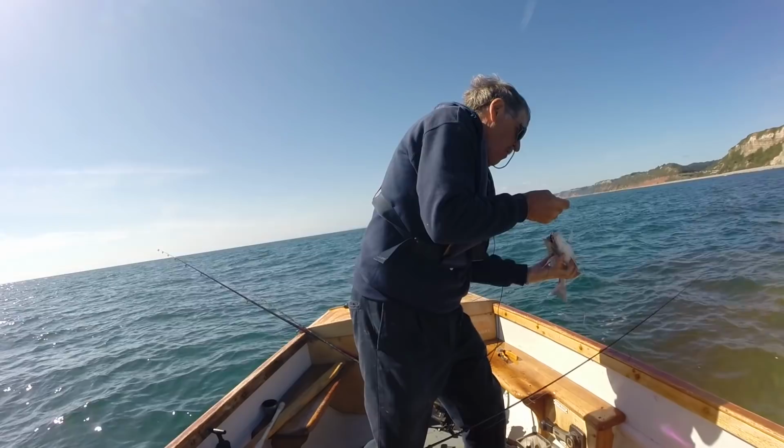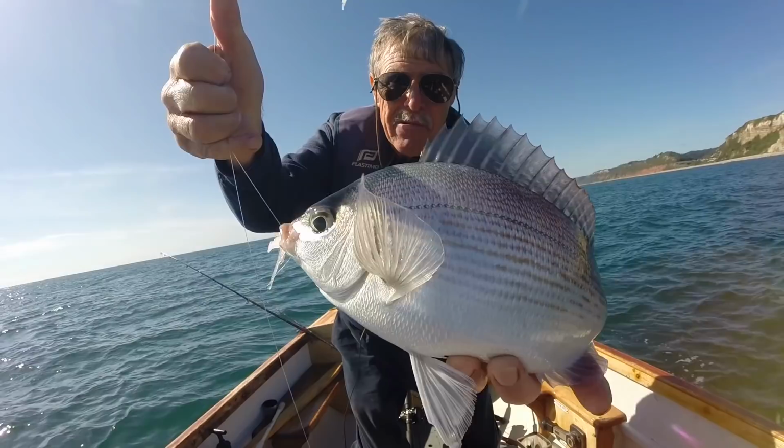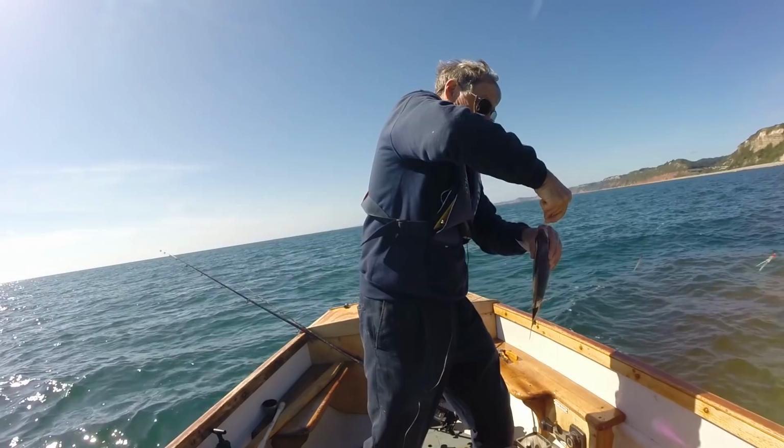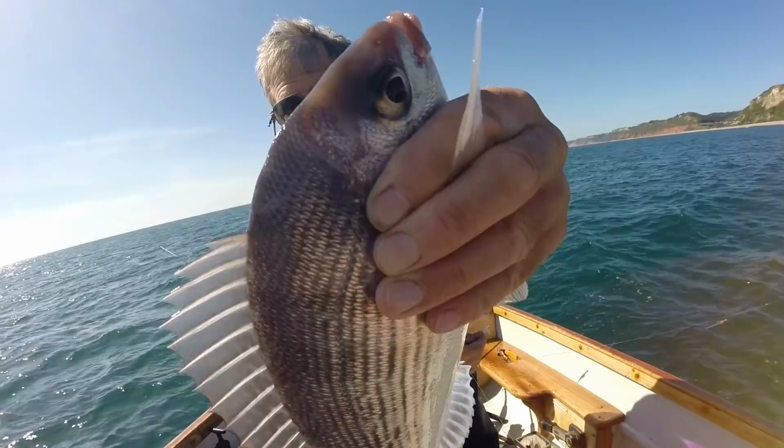OMG, people. The average bream, they're all pretty much around this size. So if Mike wants to come and, yeah, okay, got your ticket. Mike wants to come and do a catch and cook. There's plenty there that size.